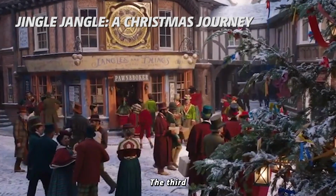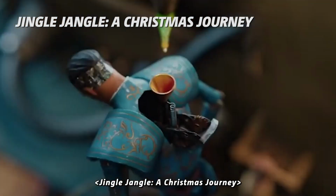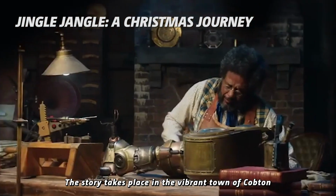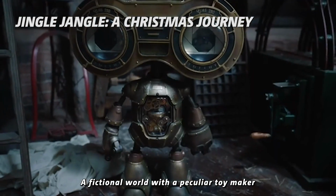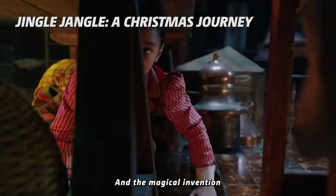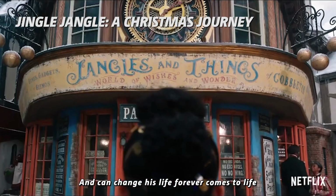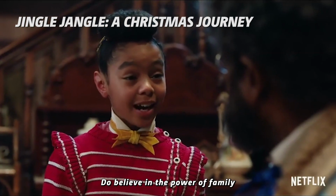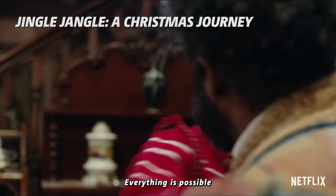The third, it is called Jingle Jangle. Jingle Jangle: A Christmas Journey, a parent-child adventure movie. The story takes place in the vibrant town of Cobbleton, a fictional world with a peculiar toy maker. The holiday story of his adventurous granddaughter and the magical invention that can change his life forever comes to life. The movie also tells us, do believe in the power of family. And remember, as long as you are sincere, everything is possible.